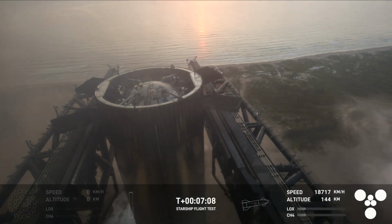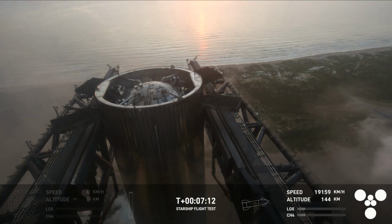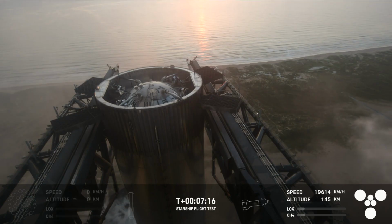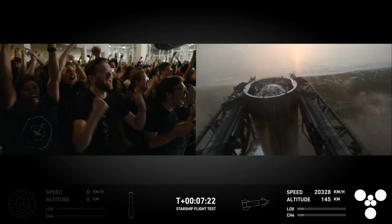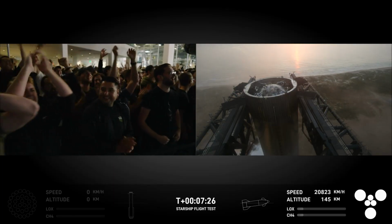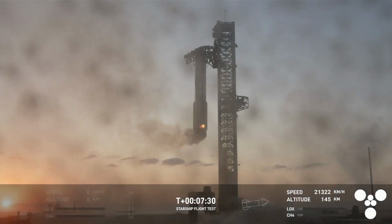This is absolutely insane. On the first ever attempt, we have successfully caught the Super Heavy booster back at the launch tower. What an incredible view! Are you kidding me? Dan, wow. I don't know about you, but we're losing it up here.